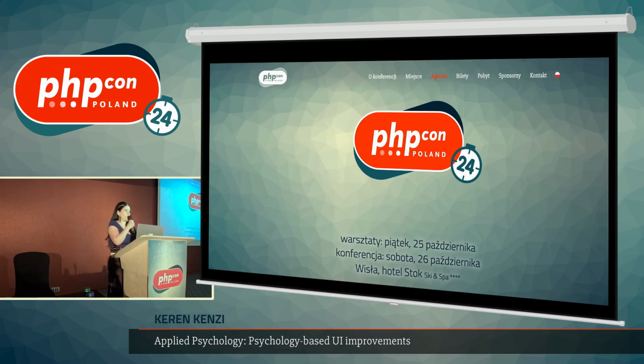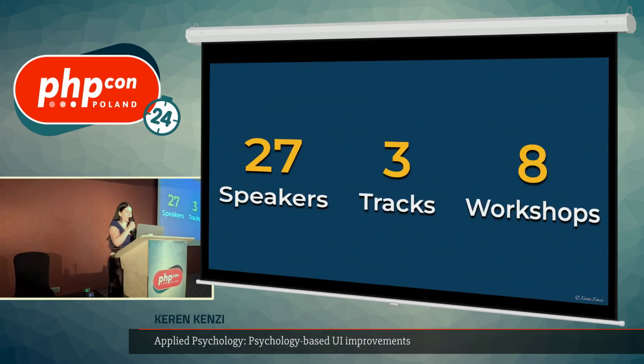Whenever we go to a website, I took it as an example, but it can be your product, every website that you develop. You can straight away see the location, you can straight away see the date. So easy to locate, easy to identify.